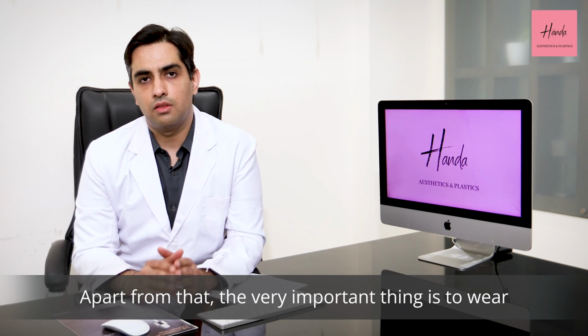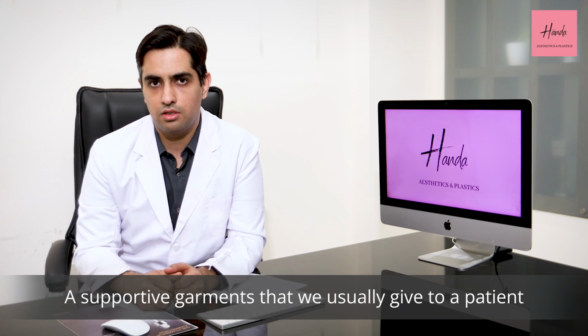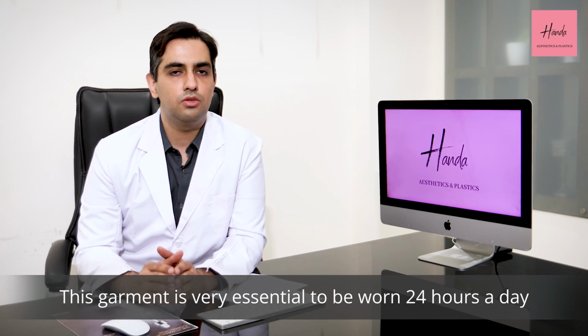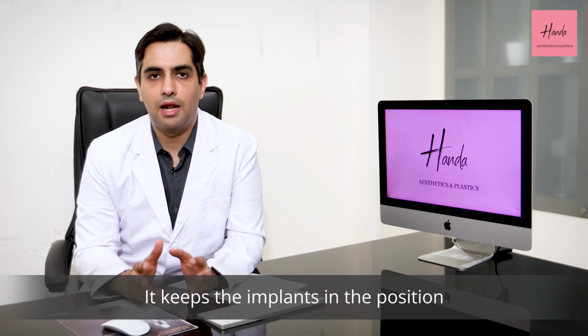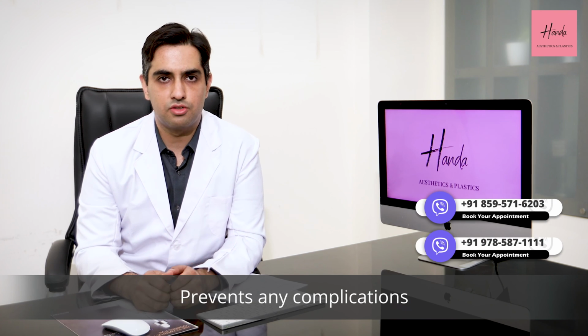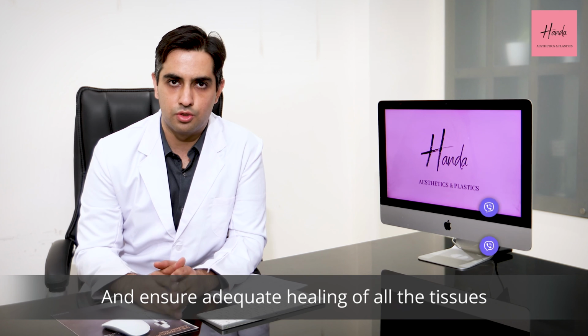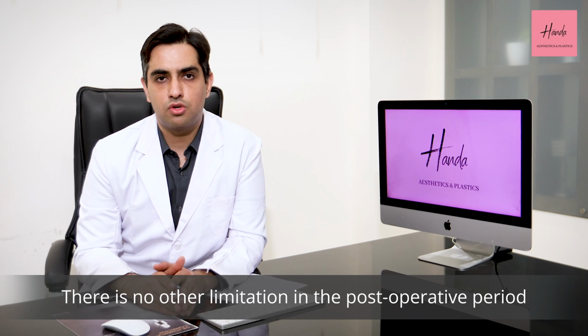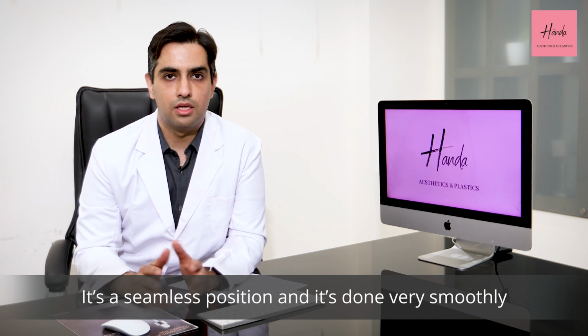Apart from that, the very important thing is to wear a supportive garment which we usually give to the patient. This garment is very essential to be worn 24 hours a day for at least 3 to 4 weeks. It keeps the implant in position, prevents any complications, prevents any fluid or blood collection, and ensures adequate healing of all the tissues. Apart from that, there is no other limitation in the post-operative period. It's a seamless procedure and it's done very smoothly.